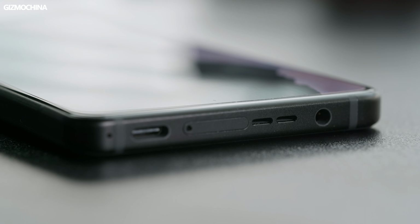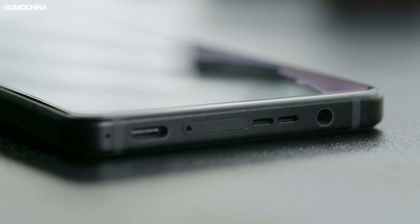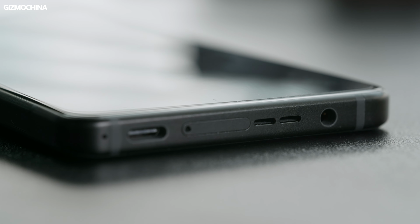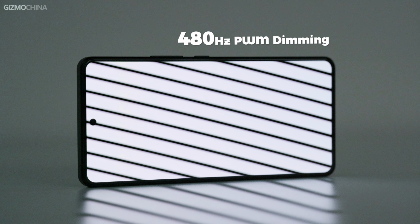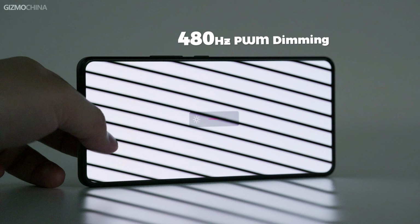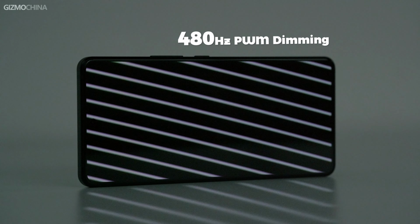And the two front-facing speakers will have to change direction for the screen, so the sound quality definitely isn't as good as its predecessor. We will put the speaker test at the end of the video so you can hear for yourself. One more bad news, it has PWM dimming at 480Hz, so before you buy the ROG 8 Pro, think about whether you can live with a less than perfect screen.